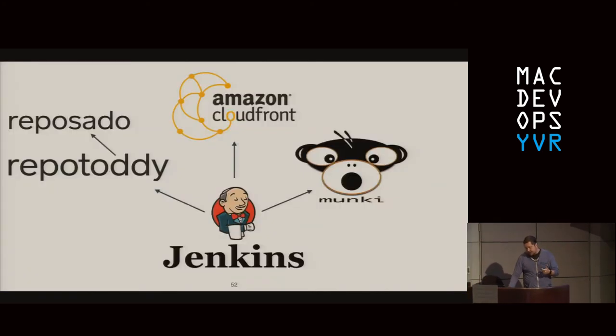And for a little high-level diagram, Jenkins is a delightful person. It cuts off a little bit on the side. Bummer. Jenkins will call Repotoddy, which calls Reposado. Then Jenkins will take that information and publish the freshly built catalogs to CloudFront, where all of our clients can reach it, whether they're in the office or outside. So no matter where you are, your update catalog is always what it should be. And then if there is a new update, you can automatically import it into Monkey.